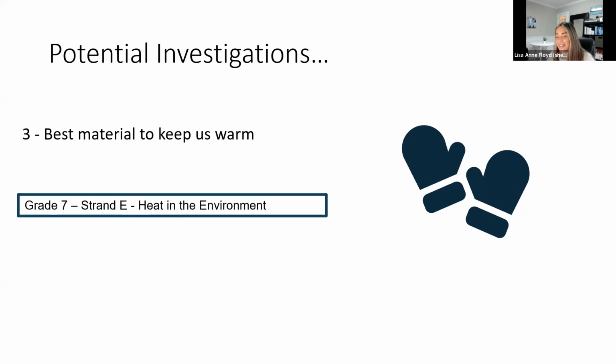Another idea would be to have students test out different materials to keep warm. You can wrap materials around their hands, sort of like mittens, hold the microbit, and then hang out outside for an hour, and then check which materials keep their hands the warmest, the longest, according to the data. And then again, you can make a graph comparing each material. That would be great for grade 7 heat in the environment, looking at capacity of heat.